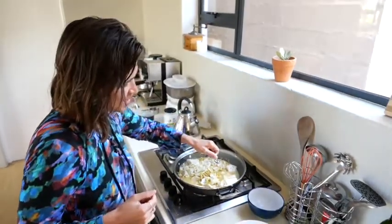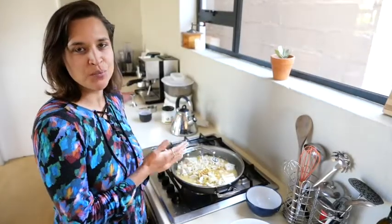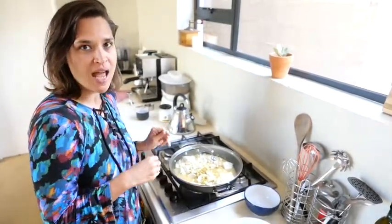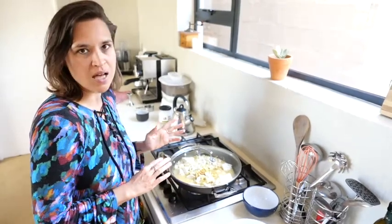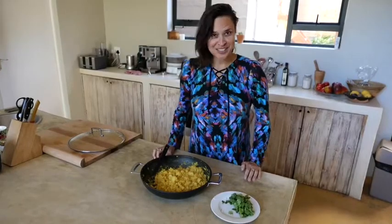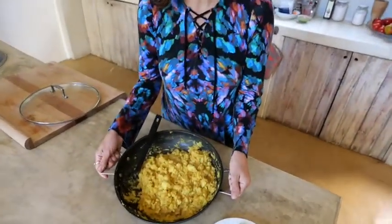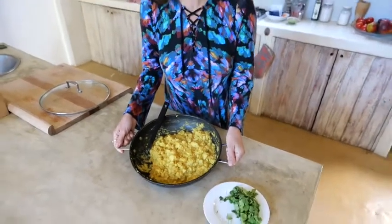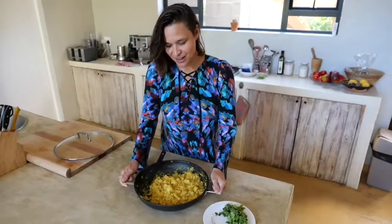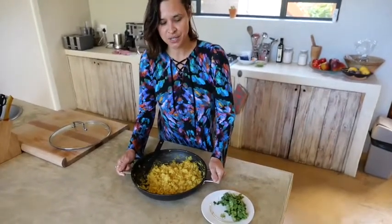And you're basically just waiting for it to start simmering, and then you'll put it to medium to low heat and cook it for around 20 to 25 minutes. And we are done. I am so pleased with the results. Look at this beautiful, golden, creamy cauliflower, coconut, lentil curry, if I have it in the right order, I'm not sure.